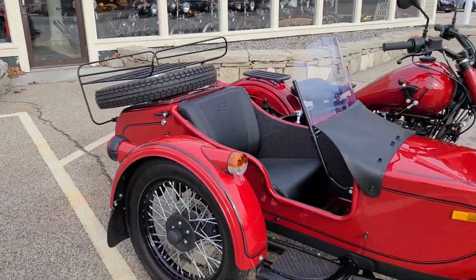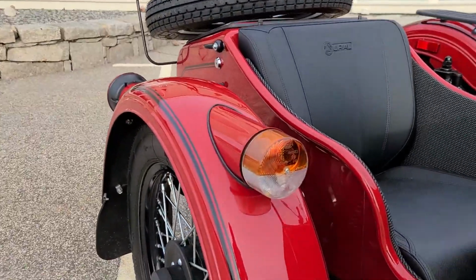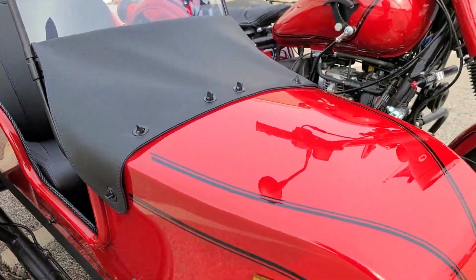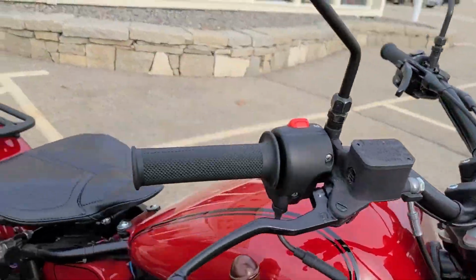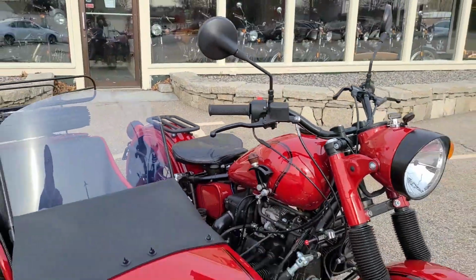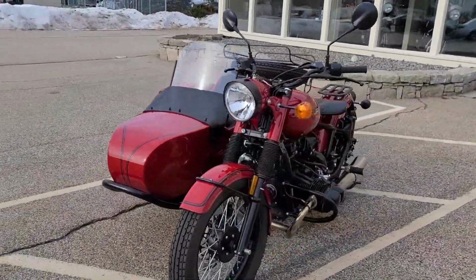This is finished in an absolutely beautiful gloss red, draped in these black pinstriping accents all the way down the sidecar, down the nose of the sidecar, onto the motorcycle's tank and fenders. It's just a beautiful design. I think this is one of the nicest spec Urals I've ever seen personally.